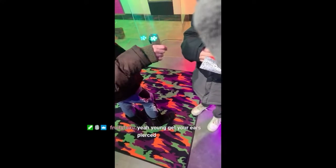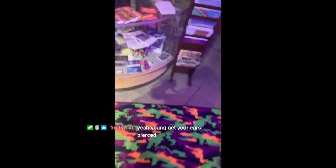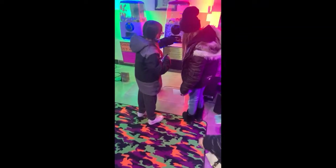You could still do the gacha, and then let's see what we get. This is so fun. Do you want to keep these too? Yeah, I'll take those. Cool, either one. All right, let's see what she gets. Same one? More earrings? Oh, cool. Do you like that pin? Yes. That's awesome. You can keep that. Thank you. You're welcome. Just made her day. I love it.